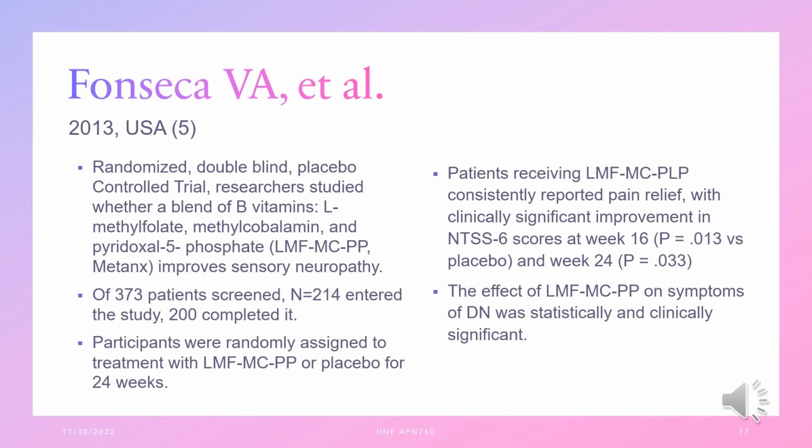They screened 373 patients, 214 entered the study, and 200 completed it. The patients were randomly assigned to either the treatment group or the placebo group. The patients receiving the treatment reported pain relief with clinically significant improvements in their NTSS-6 scores.